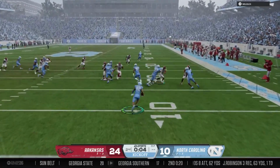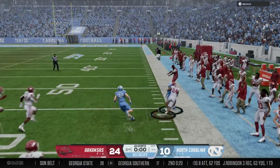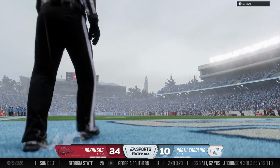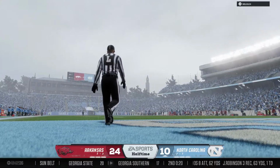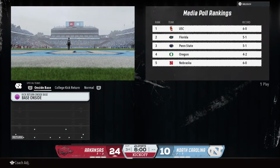He'll bring it back from inside his 5. He's got great speed, dynamic on kick returns, and that one puts his offense in business. We've played 2 quarters here. Time to go to Kevin Connors in our halftime update.